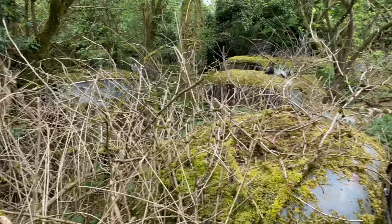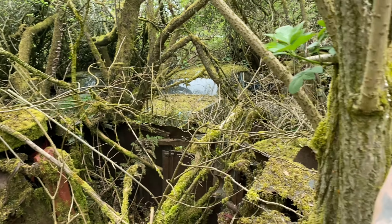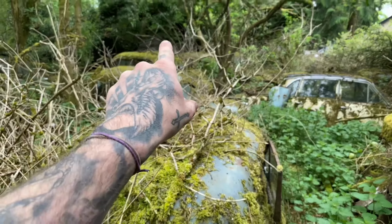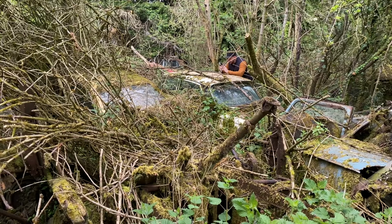I mean, look, if I just stand here, there's 1, 2, 3, 4, 5, 6, 7, 8, 9, 10, 11, 12, 13, 14, 15, 16, 17, 18, 19, 20 cars just around me where I am here.